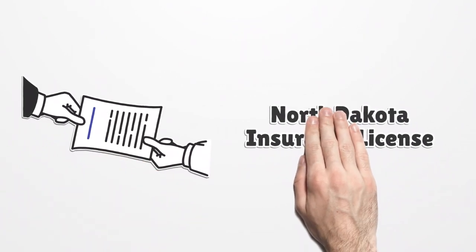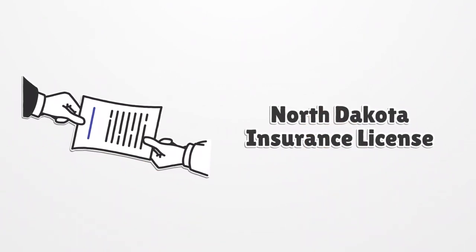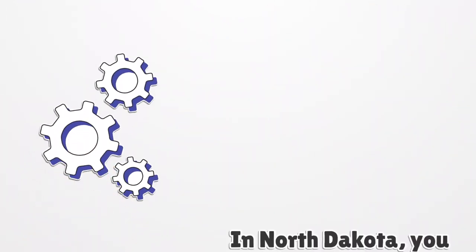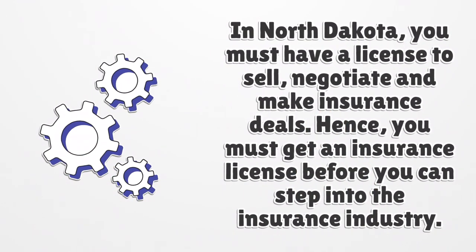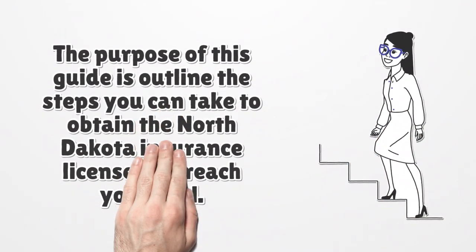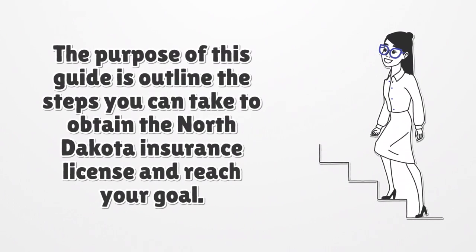North Dakota insurance license. In North Dakota, you must have a license to sell, negotiate, and make insurance deals. Hence, you must get an insurance license before you can step into the insurance industry. The purpose of this guide is to outline the steps you can take to obtain the North Dakota insurance license and reach your goal.